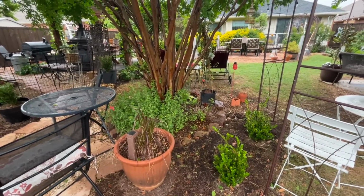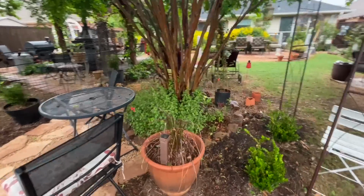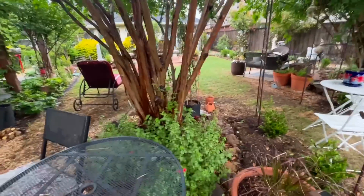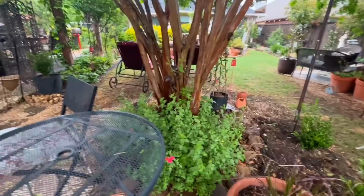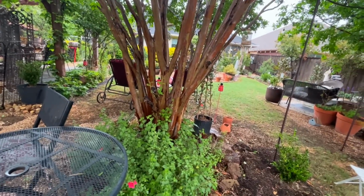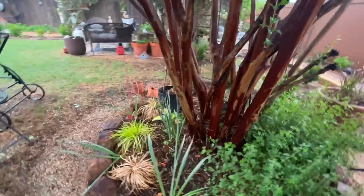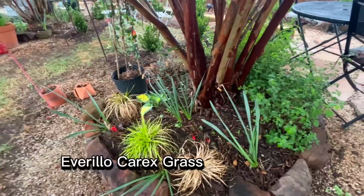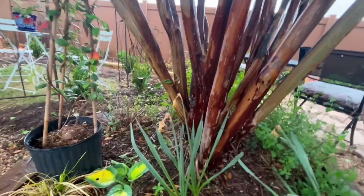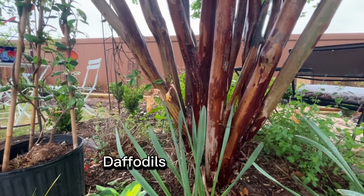But I love hostas, and I really wanted hostas in the front of the tree. I needed something that's going to give a little bit more shade and protect them, so I grew the Hot Lips salvia as a tall barrier for sun. So when I get around to the front, I could put in either carex grass, which is struggling right now, and a hosta mix.